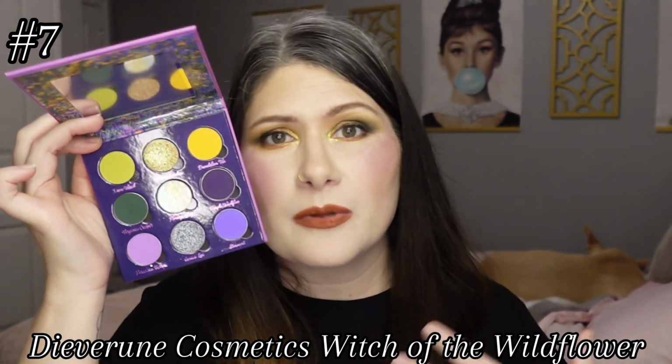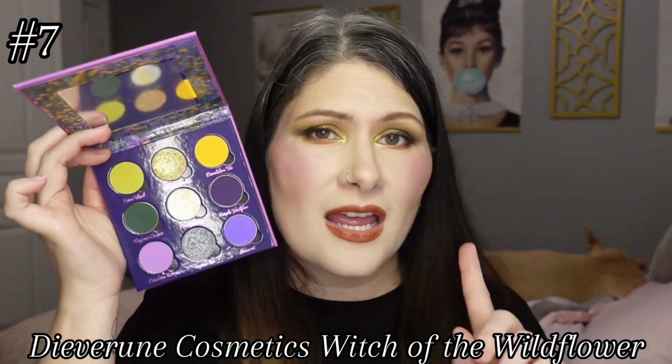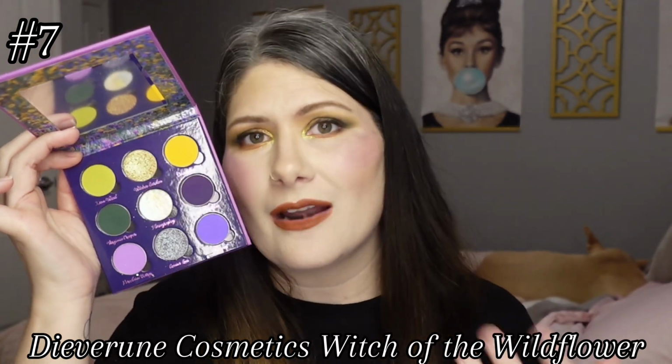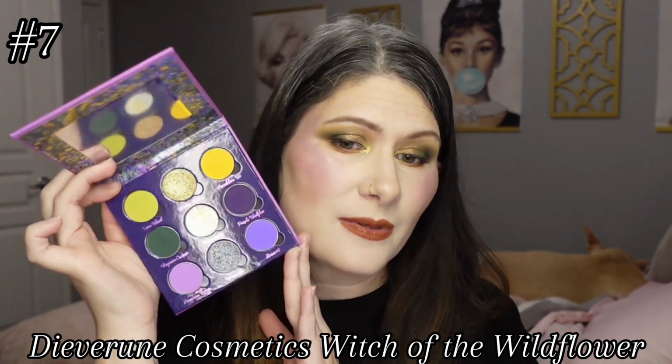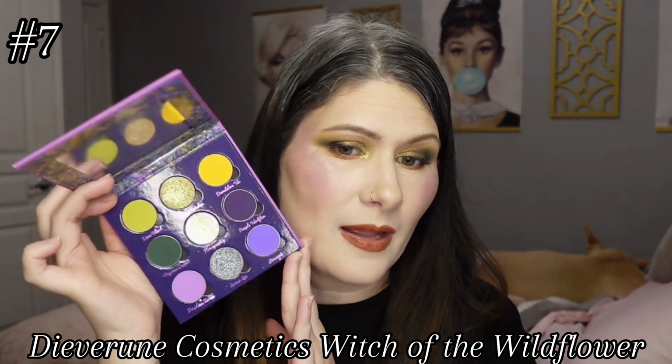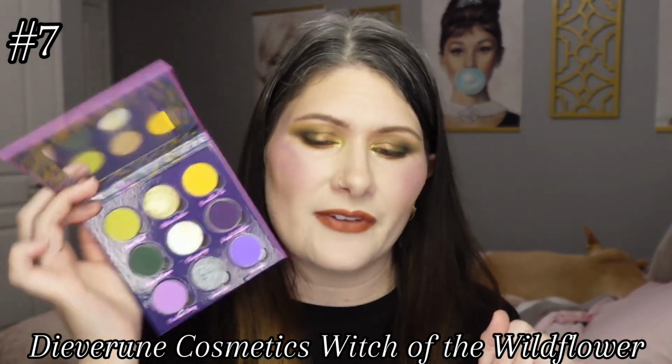They can be a little bit more on the flaky side, so if you want to make sure you get a nice smooth application, definitely go in with your finger, but I don't have any issues going in with a brush that I've sprayed over a tacky base. But this one is absolutely stunning, and I love this one. I'm so happy to have it, and the purples in here, chef's kiss, love it.